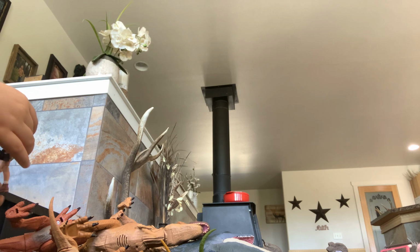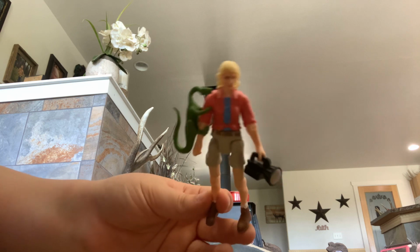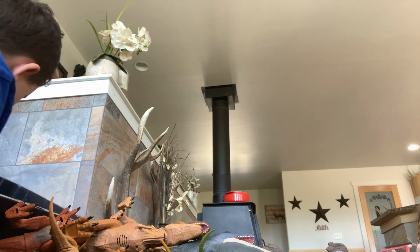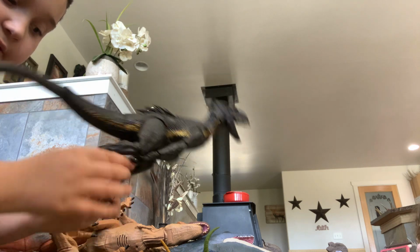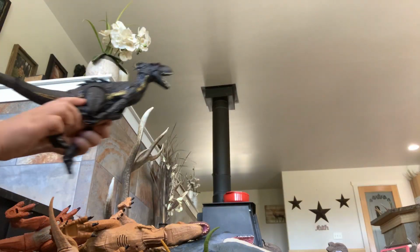Now here is Legacy Collection Ellie. She comes with a flashlight and a compy on her shoulder. Our bin is almost done. Now here's the moment that you Jurassic World, Fallen Kingdom, and villain fans are waiting for, the Dino Rivals Indoraptor. And there's his feet. Yeah, he has a scan, and the red eyes. Love him. Yeah, that is the Indoraptor.